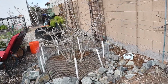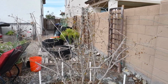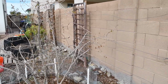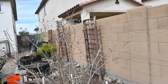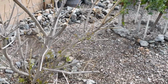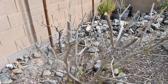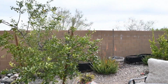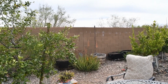Do you all remember how much we took off of this pomegranate? Look at it, it wasn't but a couple weeks after I did that it just started greening up like crazy. I think it's going to be a lot happier being thinned out. And we have our yellow bell right here, which is starting to get some new growth on it. I'm happy to see that. And the aloe all over the yard is just extremely happy. And the hummingbirds just love the flowers on the aloe plants.